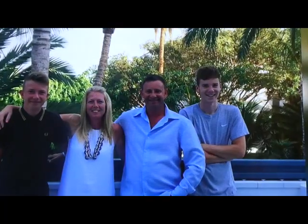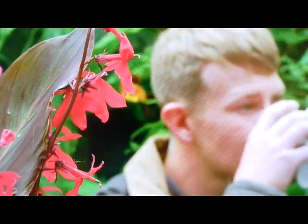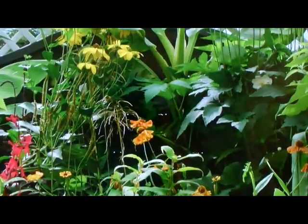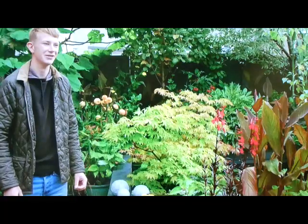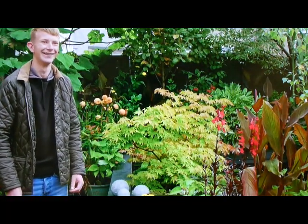I'm Cody and I'm 19 years old and I live at home with my mum, dad and my older brother. When it comes to planting stuff in the garden, it's got to go through me first before it makes it into the garden.